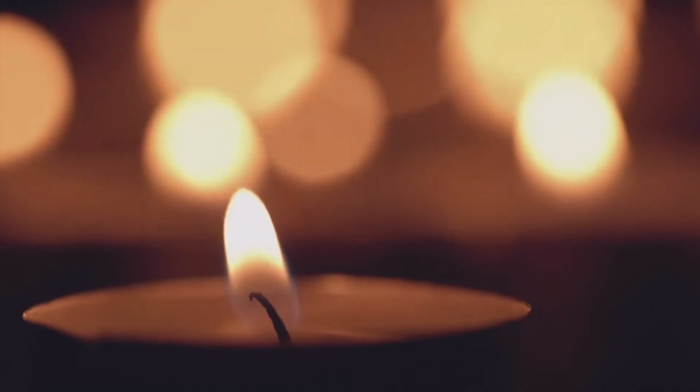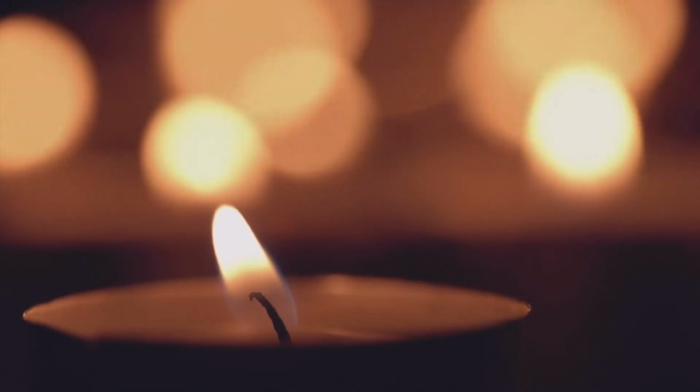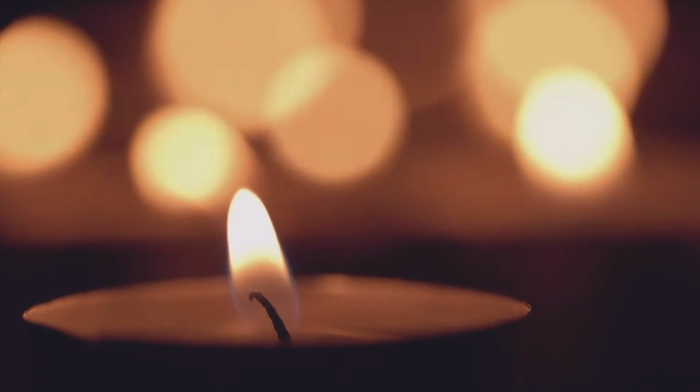Number 17 on the list is going to be candles. Candles of all variety, just in case there is a grid down and you don't have access to your other backup light sources. Candles are great to have.